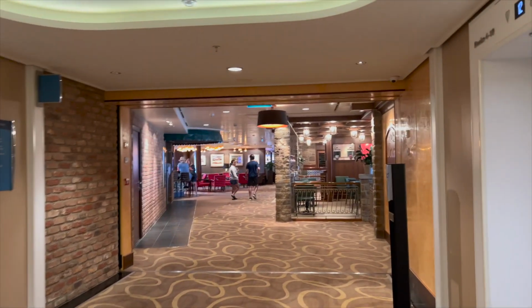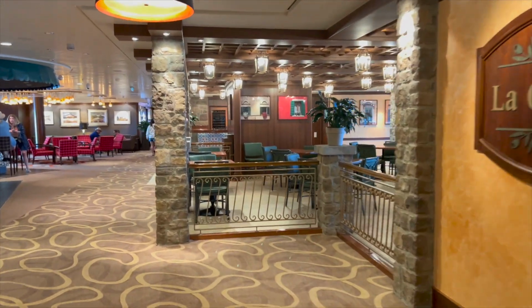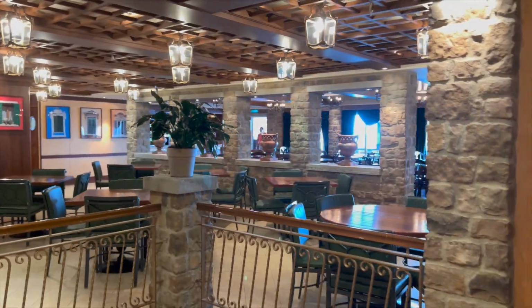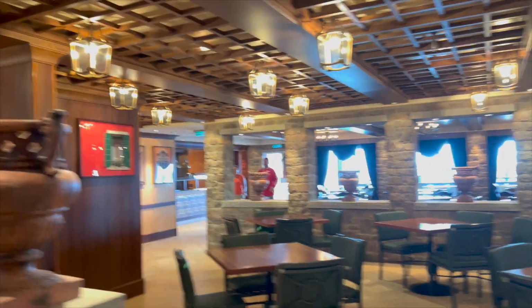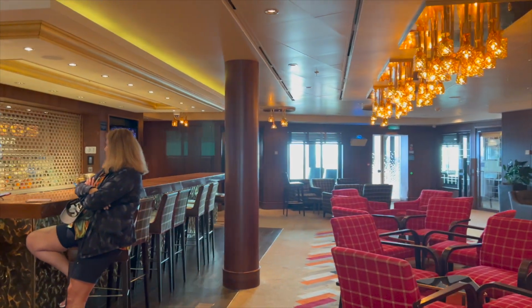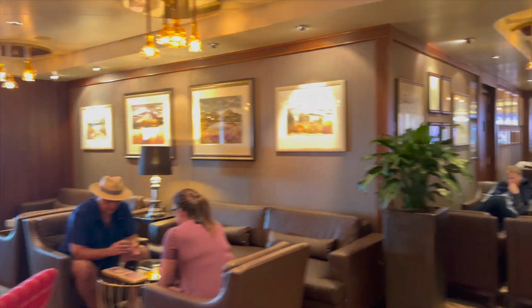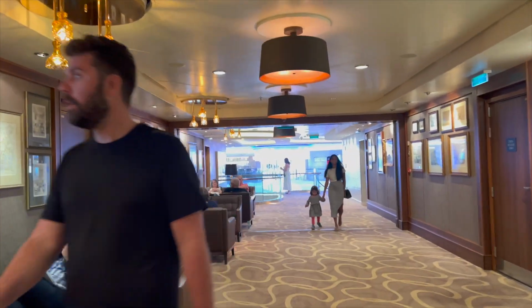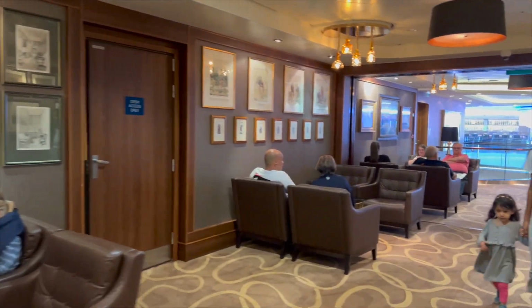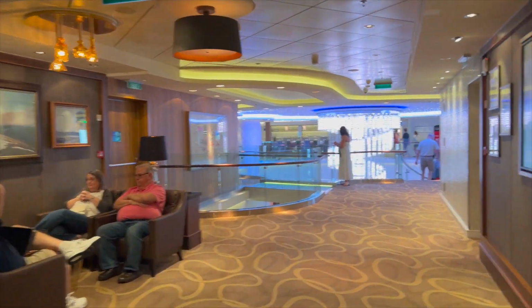As we leave the elevator area, we come to La Cucina, which is the Italian restaurant. Very nicely decorated, looking like an Italian restaurant. None of our friends have eaten there yet, so I haven't heard anything personally about it. I believe this is the cigar lounge, just another bar here across from La Cucina. And then we have some seating right here. But actually, every time I've walked by, there's been people seated there.